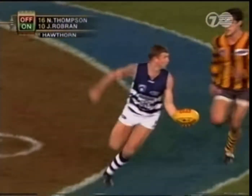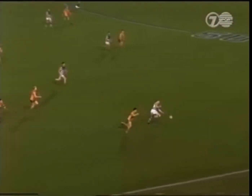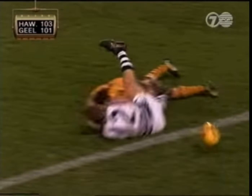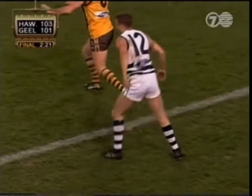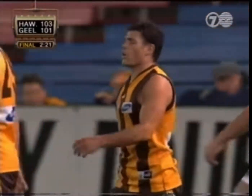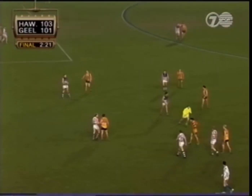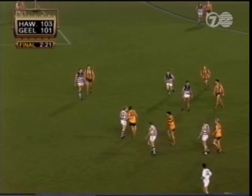Scholl plays it on in front of himself. They've got numbers at the ball. Oh, Geelong needs some support. They need a bit of luck now. And Taylor sees it over the boundary line. And oh, this is tough. It's now down to 2 minutes 21 seconds. This is tough. This is rugged. It is Hawthorn by 2 points.